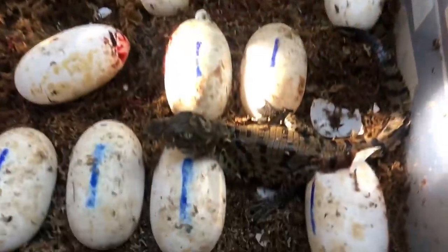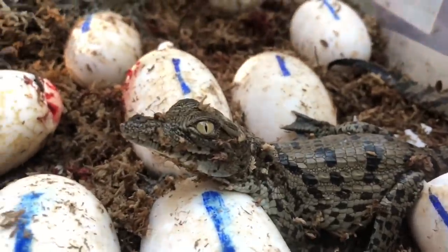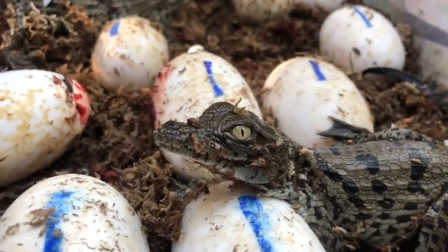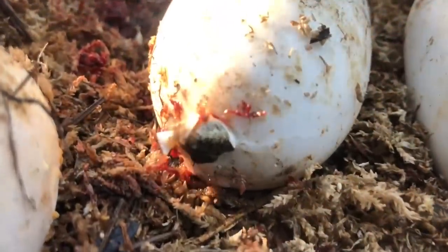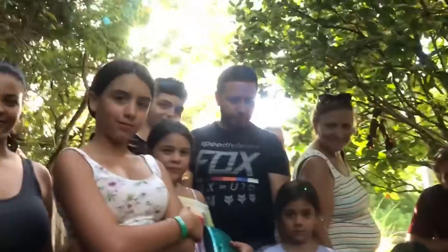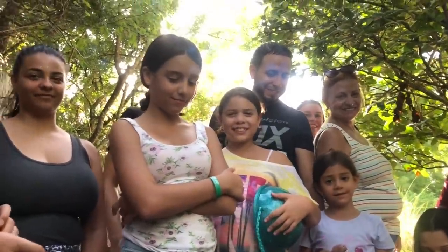What's the temperature they have to be? Incubation temperature for these guys is usually around 88 degrees. But the Nile crocodiles are pretty special because even up to 93 is a safe temperature for them. What do you guys think? Is that awesome? You guys are here at exactly the right time.